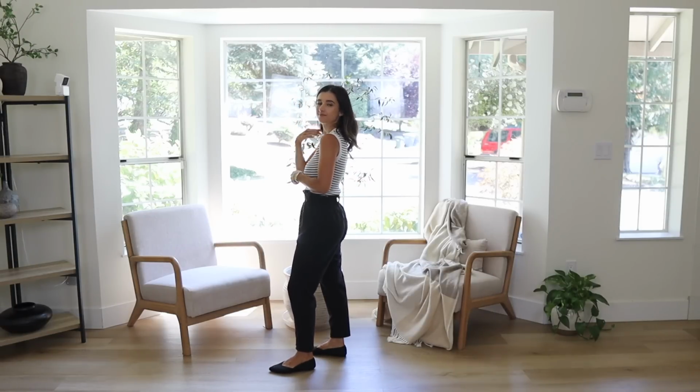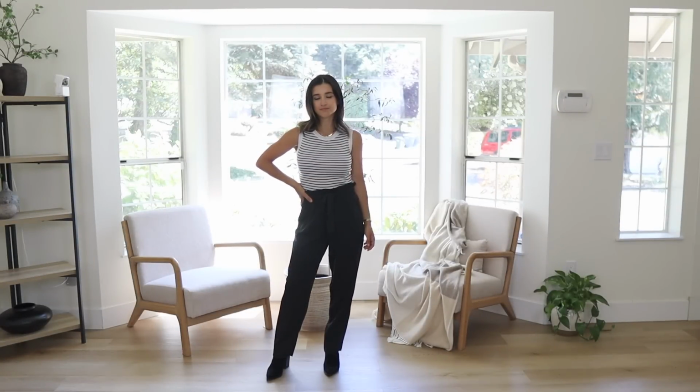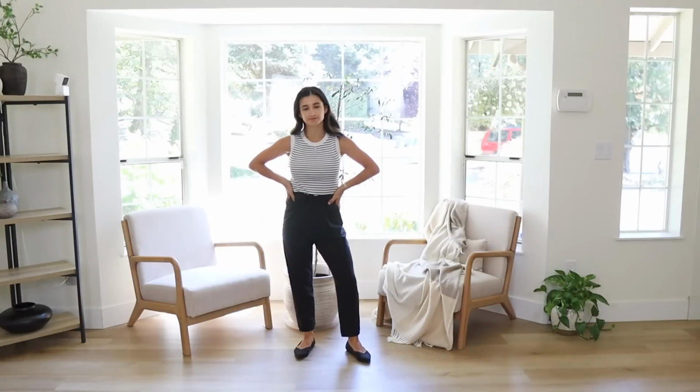It could be right above your ankle bone, it could be in the middle, whatever you prefer. But then for a full length pant, I really like it past my ankle bone, and I will typically wear this length with heels like I did with the previous pants. So with this outfit that I'm sharing, I'm wearing a pair of trousers. These are different from the previous one, but these are a shorter length. These are right above my ankle bone.